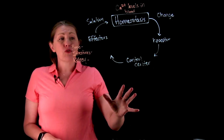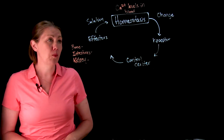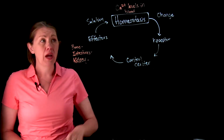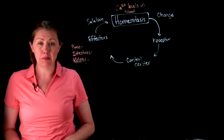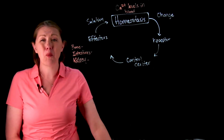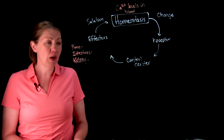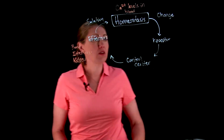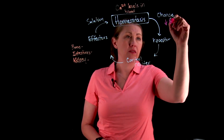But right here, what we just drew up, this is a typical negative feedback loop. Anytime you're working with the physiology of an organ system and you're trying to balance something, just start with this blueprint and then just fill in the pieces. And so let's, for the first round through, talk about what if calcium is just too low. And then we'll talk about what if it's too high. So if calcium is too low, so let's say our change is a decrease in blood calcium.